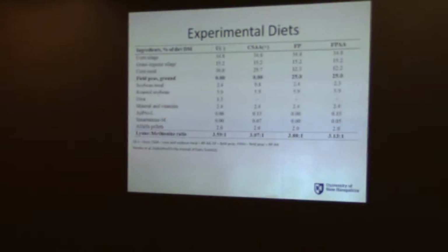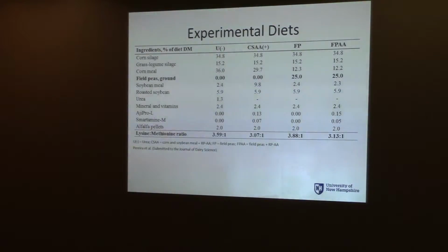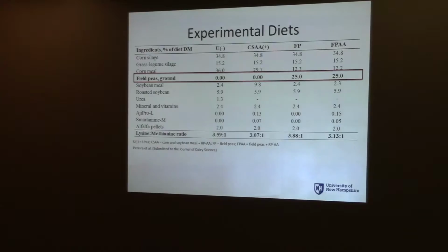So here's the experimental diet. What I want to emphasize here are 2 points. You see the diets have urea as our negative control. Urea is very high in soluble protein. Field peas diets are also very high in soluble protein. And then you have the CSAAs, the corn soy diet with protected amino acids, that will be our positive control. And basically the major difference in those diets is whether or not you add field peas, and whether or not you add the protected amino acids.